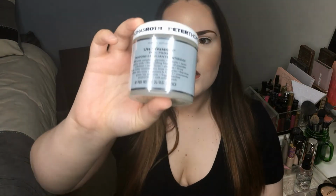A couple times a week, I like to also do a chemical exfoliator, or a chemical peel as some people call it, and I like to use the Peter Thomas Roth Unwrinkle Peel Pads. They're not too strong or anything. I believe it does have some glycolic, salicylic, and lactic acid, so it has a couple acids in here. But yeah, it definitely helps my acne as well. I try not to rub it too hard where I break out, so I more pat it along my acne prone areas and then rub it along everywhere else. It definitely helps prepare my skin for foundation and all that good stuff.